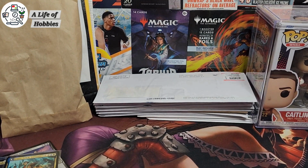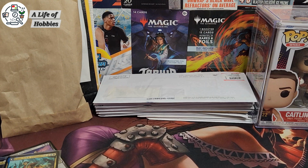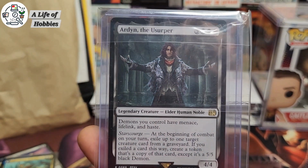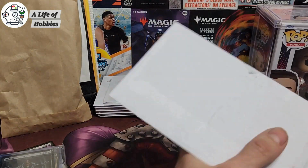That envelope opened really easy. Alright, and then this one is Mookie MTG. Got 1 card. Mookie MTG on TCG Player. Go like that. So that, and there it is. Arden the Usurper. Another Final Fantasy rare. So again, Mookie MTG on TCG Player. Mookie MTG.